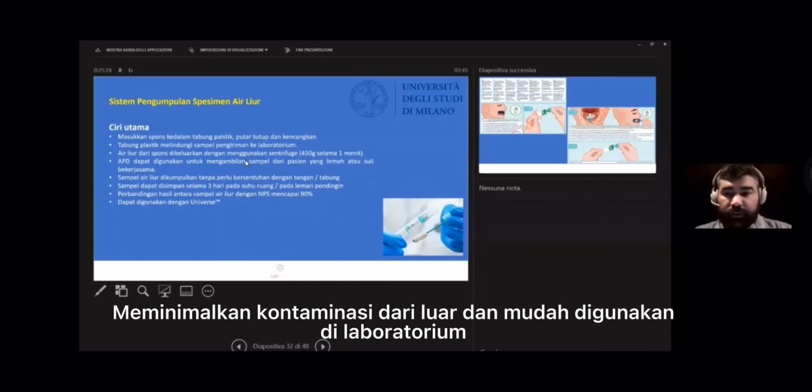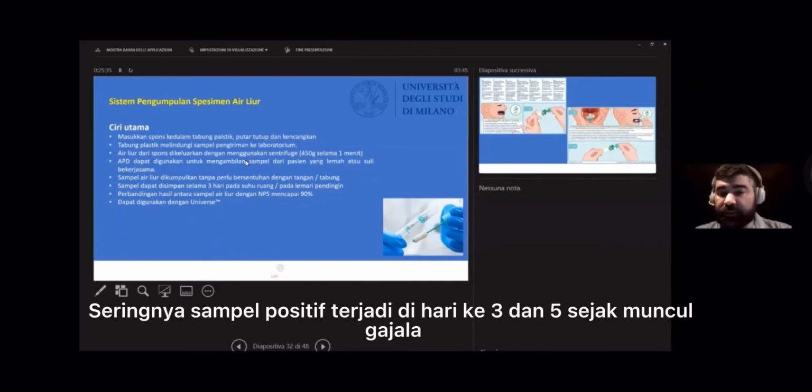Also in the lab it is easily used, considering a sanitization step, and with high comparability of results with the nasopharyngeal swab, considering that saliva samples are mainly positive in the first 3 to 5 days from the onset of symptoms. In this time period, you have the highest comparability with the nasopharyngeal swab.